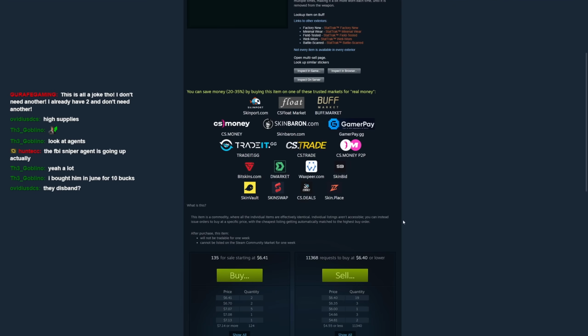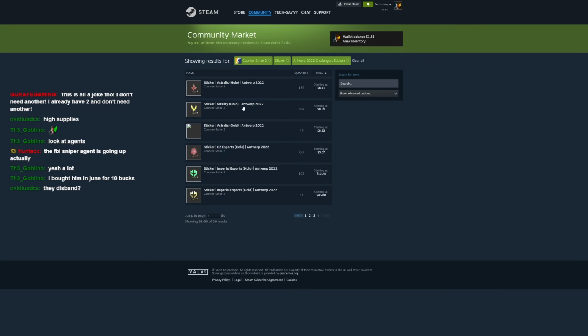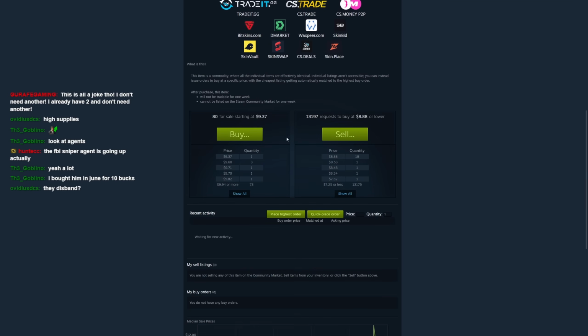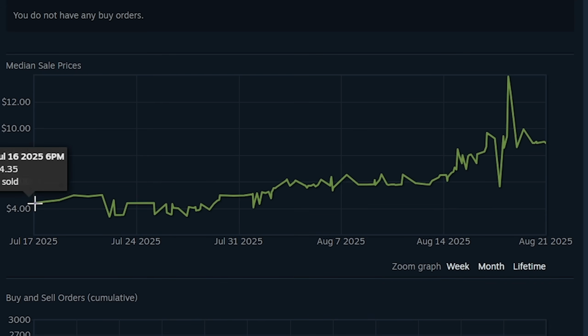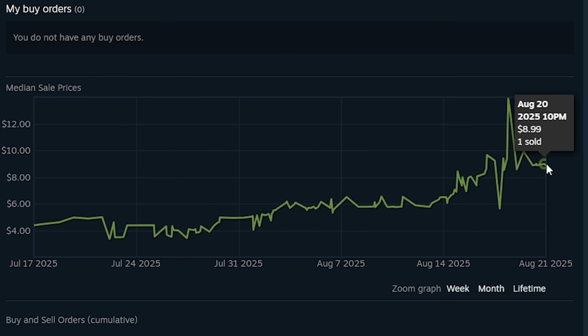The Astralis holo is at $6. Started from $3.79 this month. Incredible growth. The G2 is at $9.37. This one also started at $4. Damn. 5 sold for 14. Why did those sell so expensive?